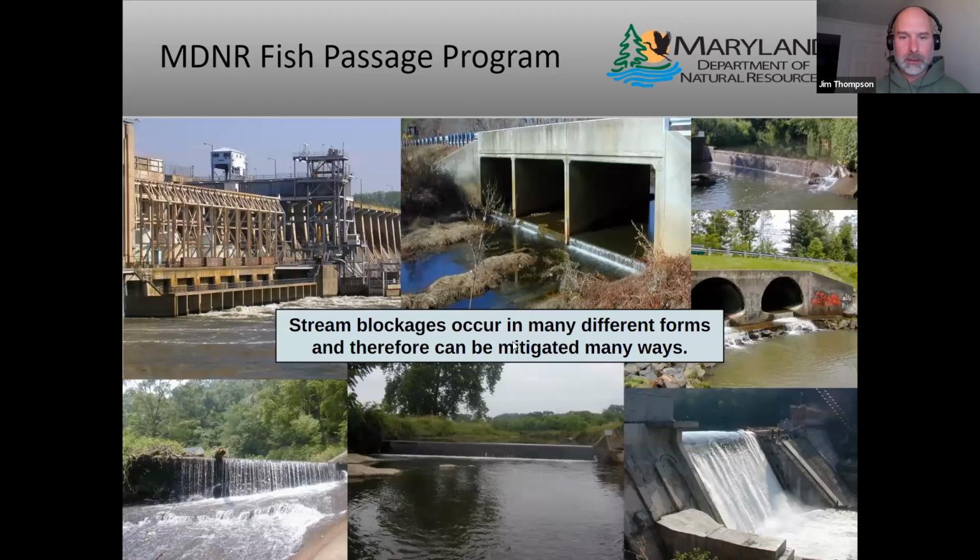So stream blockages occur in many different ways. We're pretty familiar with the big dams like Conowingo Dam in the upper left, but it can be anything from a culvert like this one on Route 50 on the way to Ocean City, really small low-head dams, pipe culverts, larger water reservoir dams, all different shapes and sizes can block shad. Shad don't jump like brook trout do or salmon, so really any kind of water drop can prevent shad and herring migrations.